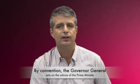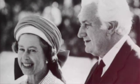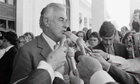Now, those sound like strong powers, right? But we have an important convention in Australia which says that the Governor-General only calls elections when the Prime Minister advises that an election should be held. This convention has only ever been ignored once, in 1975, when Governor-General Sir John Kerr dismissed the Labor government of Gough Whitlam and called new elections, despite Prime Minister Whitlam's advice that he should not do so.